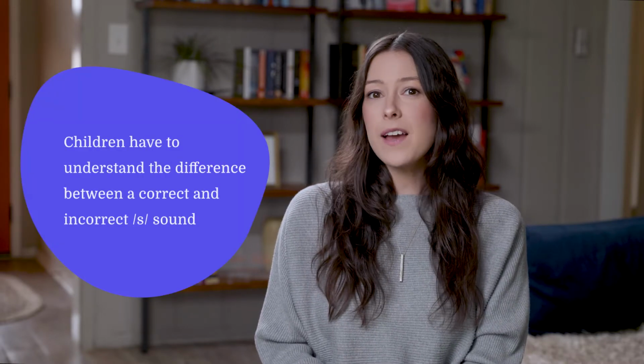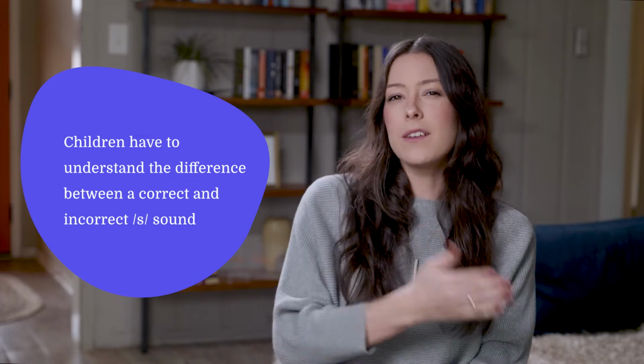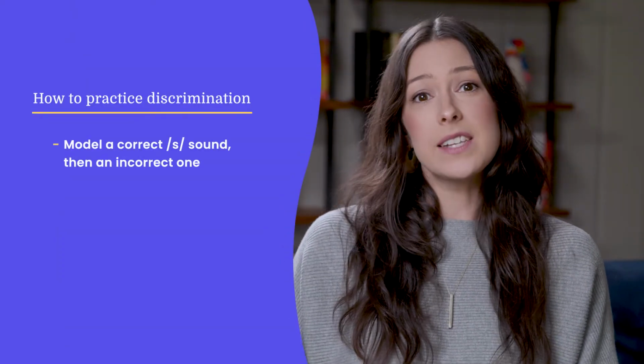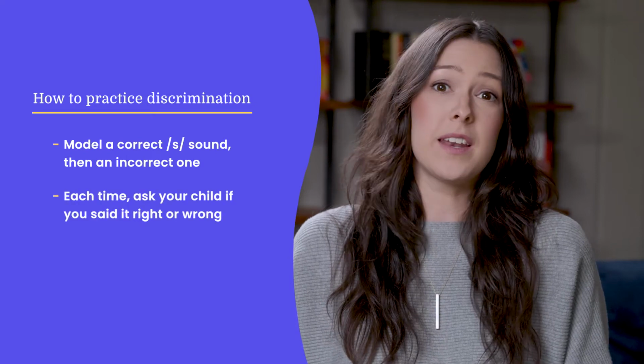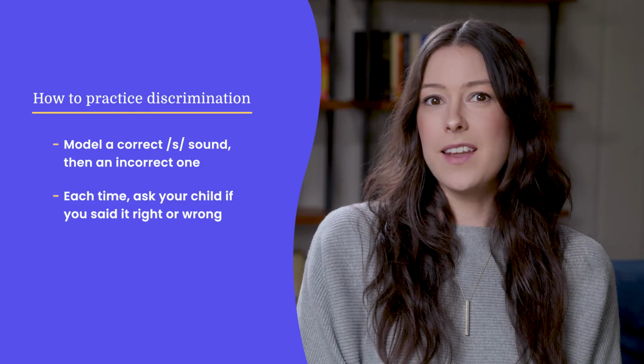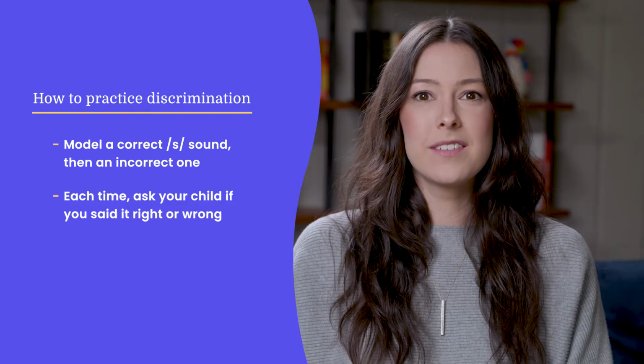Let's talk a little about determining if your child is ready to start on the S sound. Before a child begins practicing and improving their S production, they first have to understand the difference between a correct and incorrect S sound. Speech therapists call this discrimination. To test this out with your child, model a correct S and ask your child if you said it right or wrong. Then say an incorrect S and ask them the same question. Can they tell the right sound from the wrong sound?